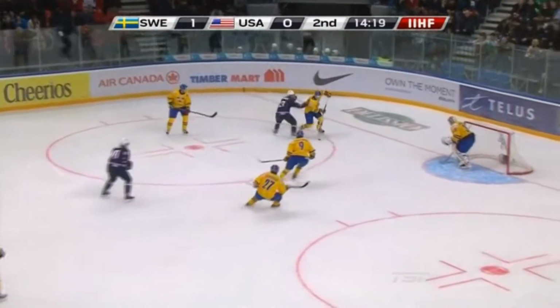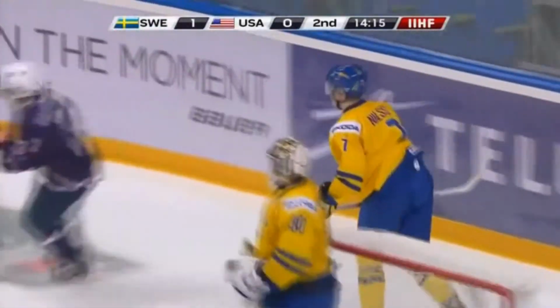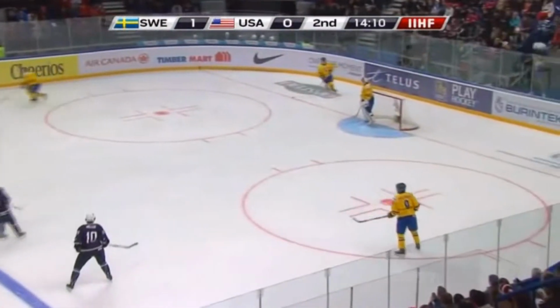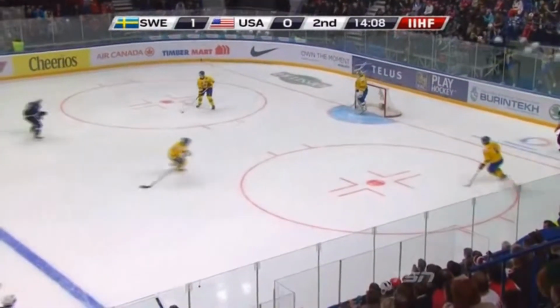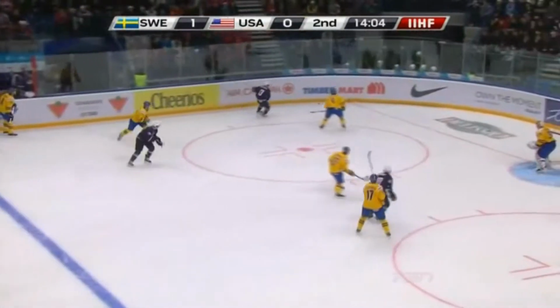Teams are back to 5-on-5 now. And Tom Nilsson spins back. Finds Linus Arneson, another draft-eligible Swede. There's 4 of them who have got the scouts watching them in this tournament.